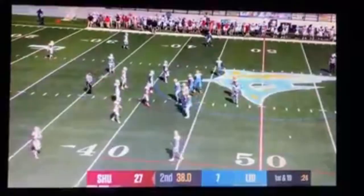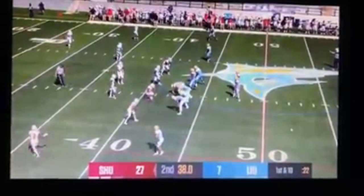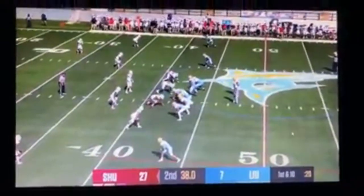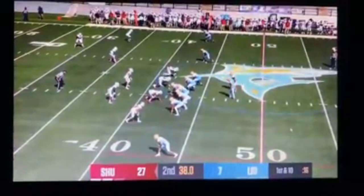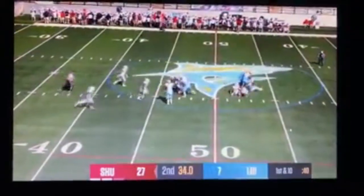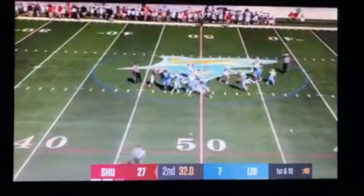Sacred Heart playing a little blanket defense. They're going to give LIU the short yardage. Dobbin up top. Clay taken down from behind. Just a bull rush.